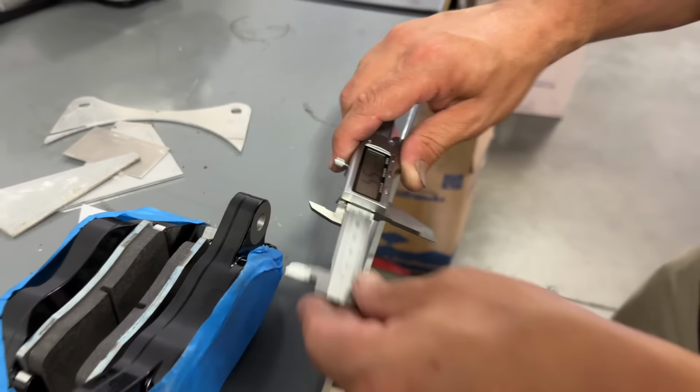But the calipers have an easy zero. You can zero them out, and then you get those perfect hole centers every time, and you don't have to worry about it. So that makes a lot more sense. Yeah, so it's really easy once you know how to do it. But that's how we were able to get this to fit spot on. So that looks really good. This follows the contours and the shape of that really well.